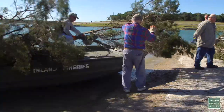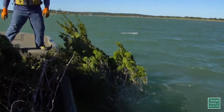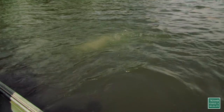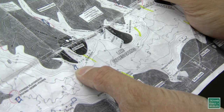We could always supplement the woody debris, the vegetation, or any type of cover that fish need. And we could do that by cutting trees that are not wanted, something like cedar trees. We could also use artificial habitat that different commercial producers make. These things are put together to mimic trees. That creates cover. That looks good.